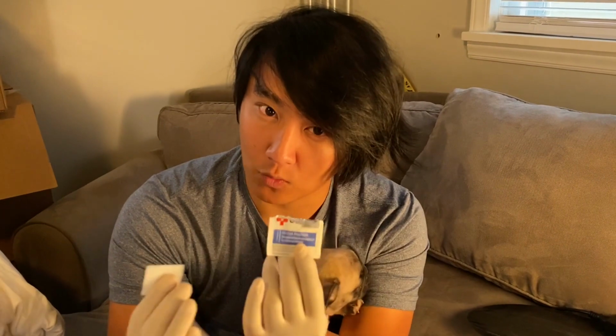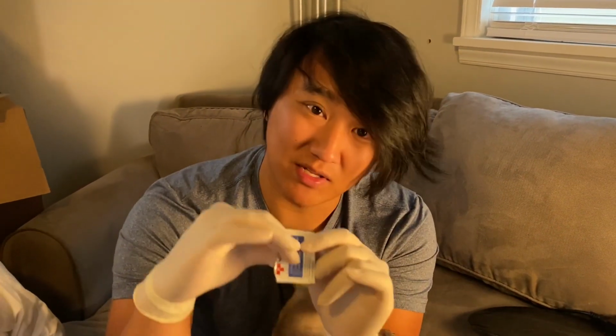Hey guys, so finally getting back onto the procedures. I like to start off with alcohol prep pads, or alcohol, or hydrogen peroxide, but I think alcohol works out to be the best in the long term. And since this is still new, it's not open or anything, I think this is the best.